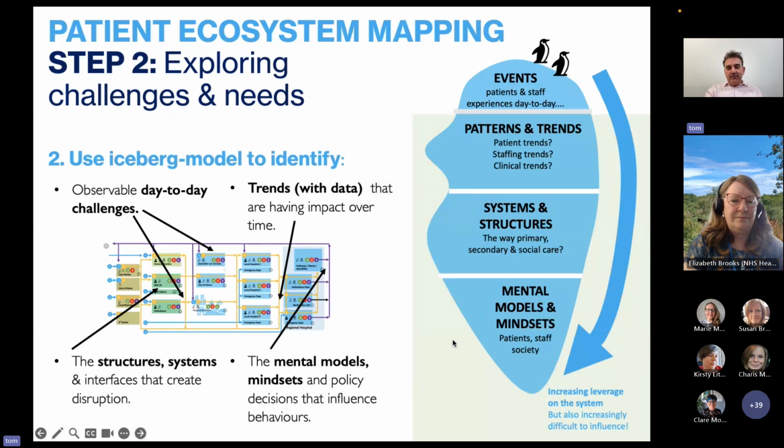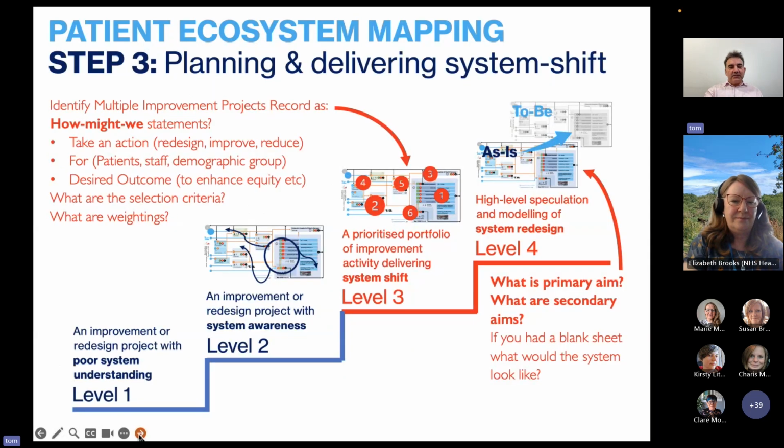And very significantly, mental models and mindsets. That's where the realistic medicine agenda is very, very important now, in terms of what the mental models of practitioners are and what the mental models of patients and service users are. Patients and service users have a learned helplessness, if we're really brutal about it. And healthcare professionals, interestingly, have some really interesting challenges with their mental models too, probably. Okay, so that's step 2, identifying those challenges.